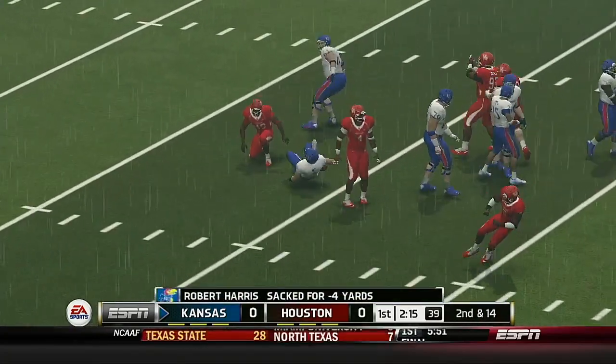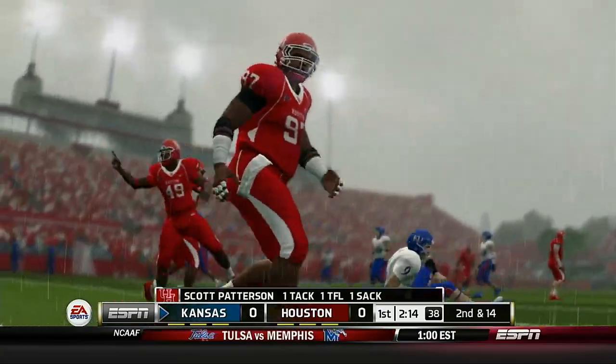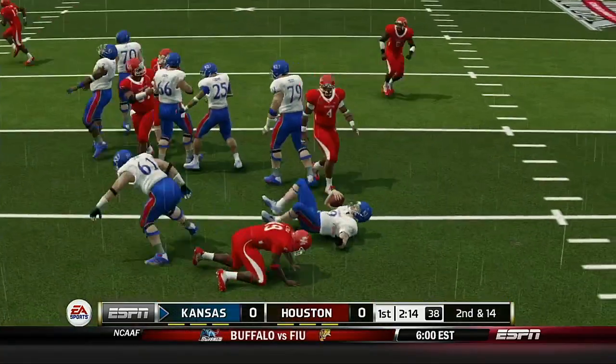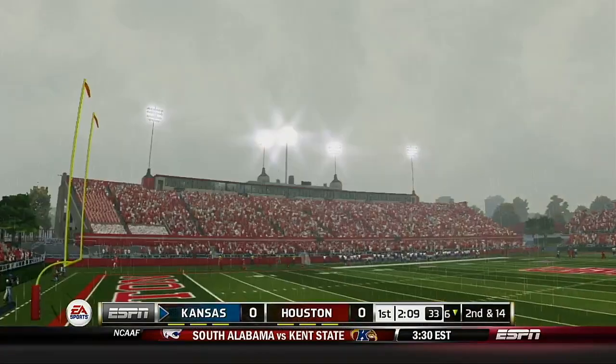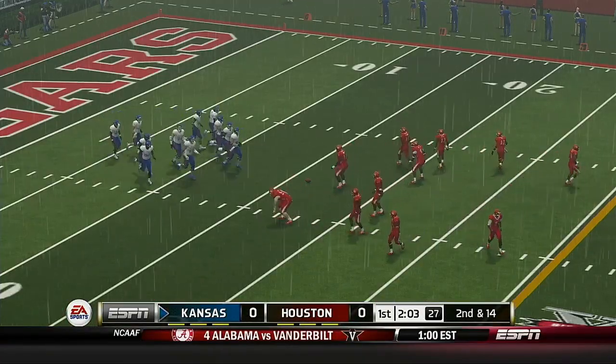They bring the quarterback down. I think that one's on the offensive line. They've got to do a better job of holding their blocks, or else this quarterback's going to be pulling turf out of his face mask all game. They come up to the line here. It's second down and 14 after the sack.